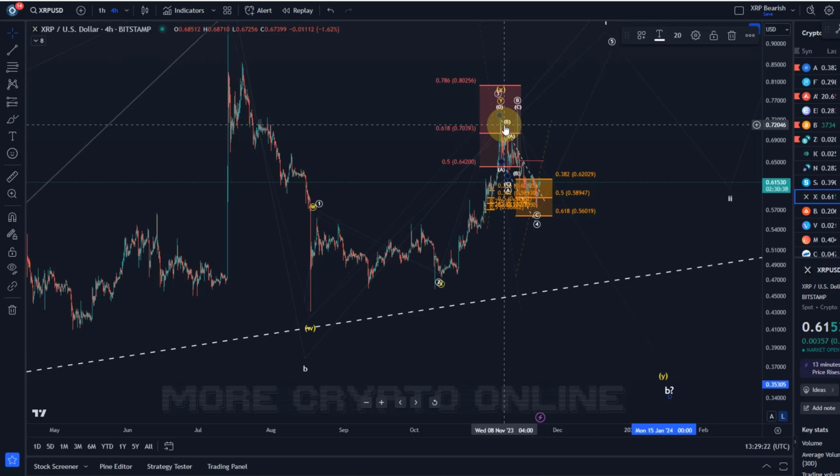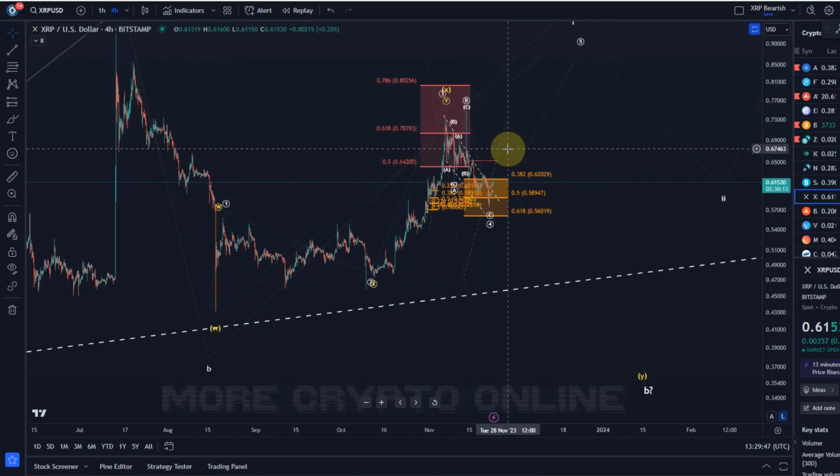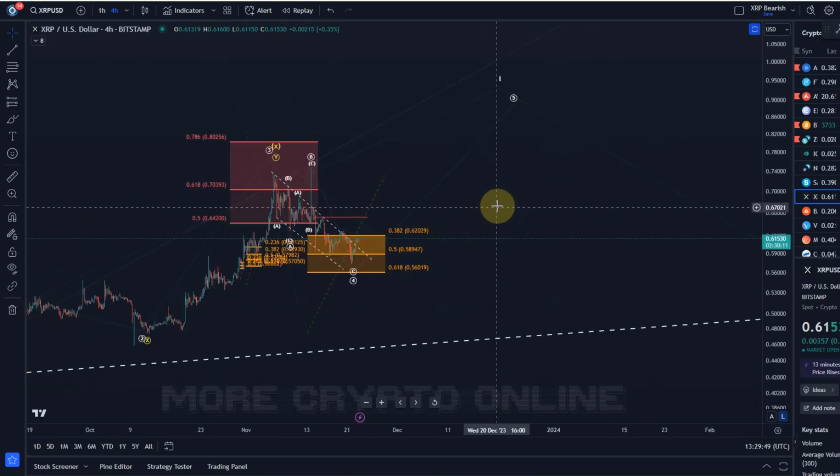Now, the thing is, because we're dealing with a diagonal, the 56 cent level is not like an invalidation point, okay? The invalidation point for the white structure is basically a break below the white wave 2, which is down there. I think it's around 47 cents. However, it would be far too low for a reliable wave 4. And typically we say that any wave 4 that goes below the 61.8 retracement in a wave 4 is just not really what we want to see and not reliable.